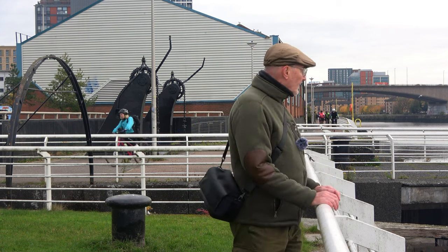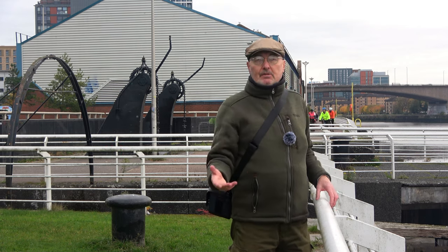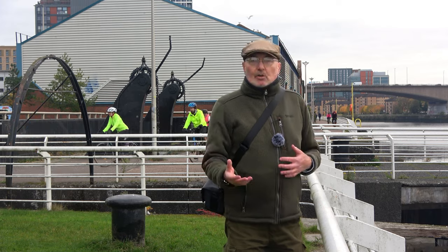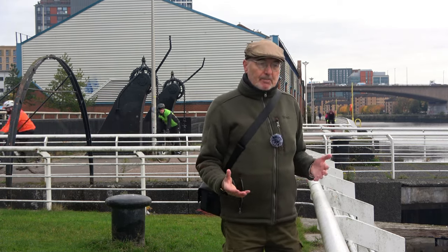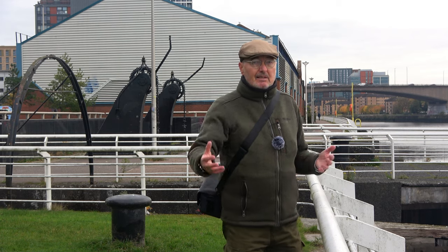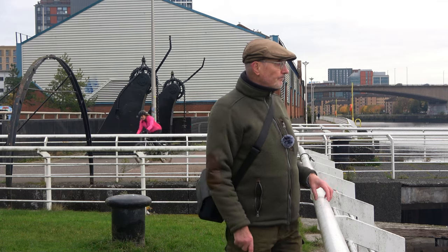This ferry terminal was moved here from Finnieston, because there used to be a ferry terminal roughly where the Finnieston crane is just now. It was called Stobcross Ferry, but I think its name was changed before it closed to the Finnieston ferry terminal, and then it was moved lock, stock and barrel to this location here.